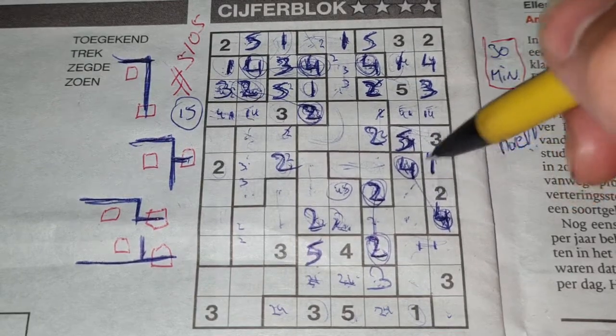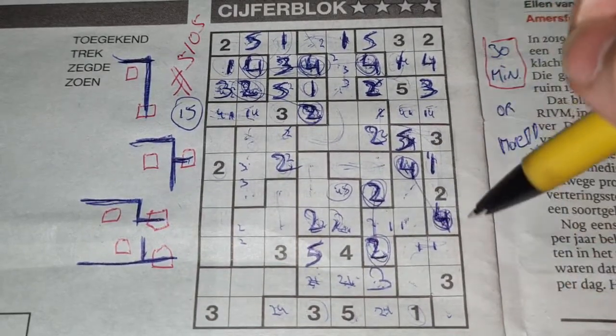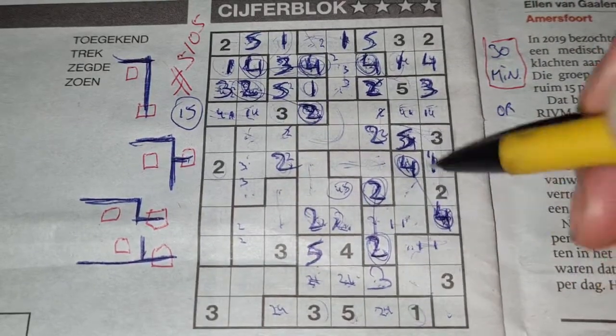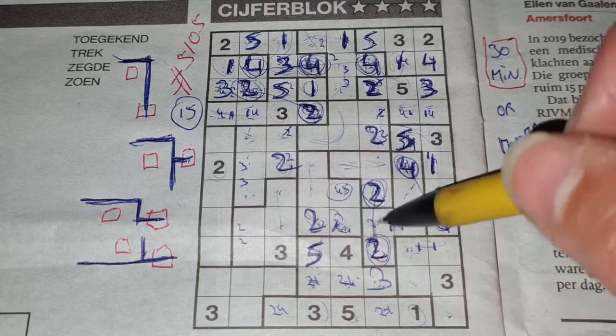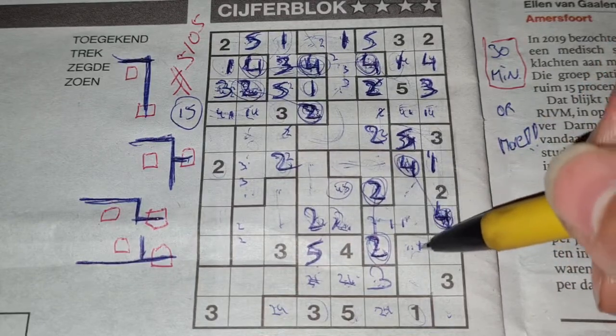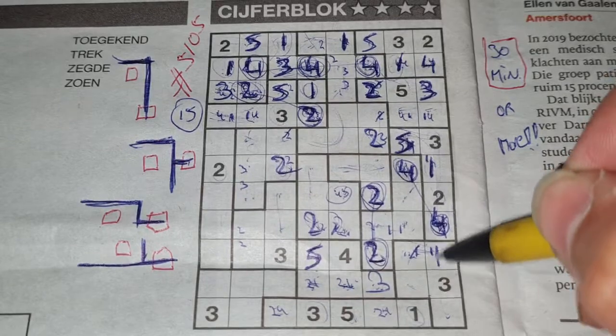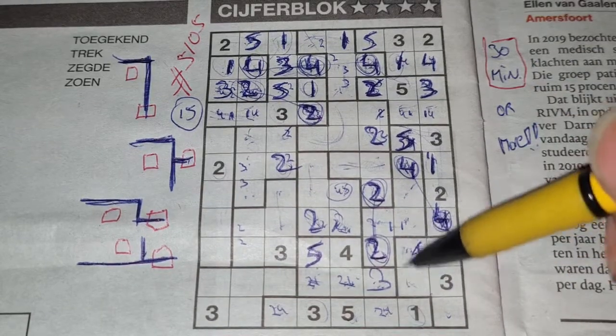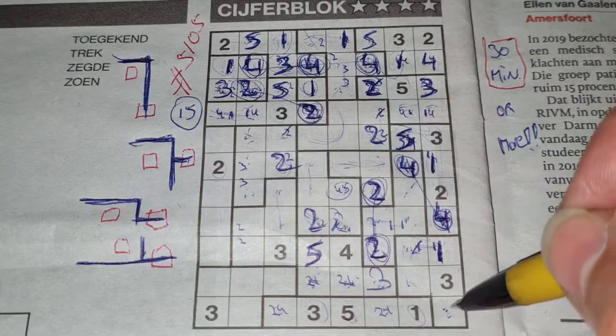This box can be a 1, so the 1 could be here, could be there. That means that this box can't be a 1 anymore because we have a double 1 here. If I place a 1 here, I cannot fill any 1 in one of those two boxes. So it's not a solution to place the 1 there. The 1 is supposed to be here. Right. These two boxes can be 2. So one box left for the 2 should be here.